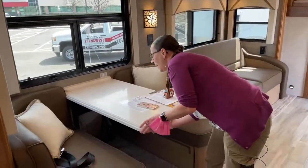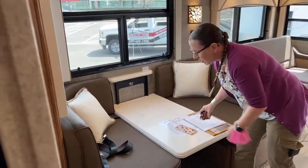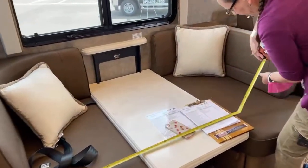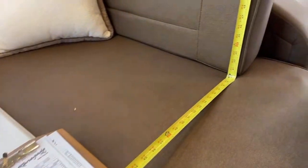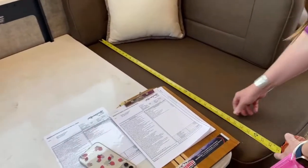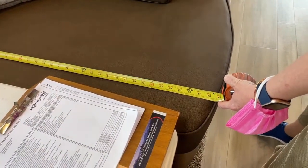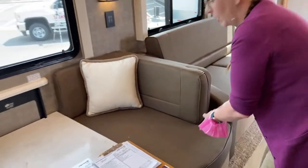So there's a little latch underneath here. They both go down. And if you have them converted, this bed is going to be 60 inches across, so 5 feet. And then in terms of depth, we're going to have a depth of about 39 inches or 3 feet, and 32 if you go to the cushion there. So that gives you a little bit of a feeling for how much room you have there.